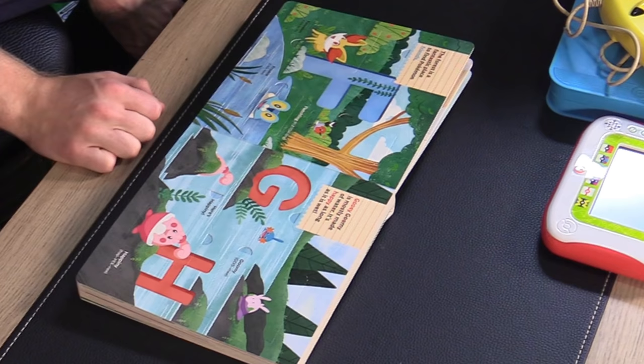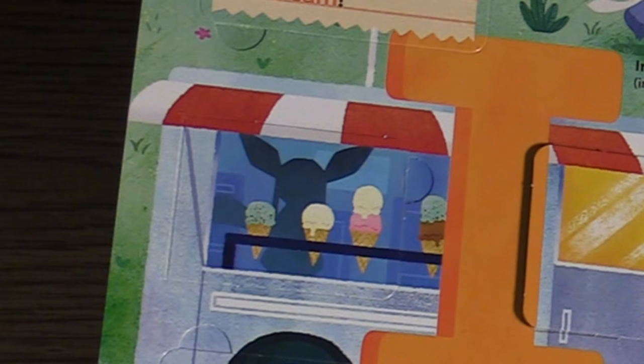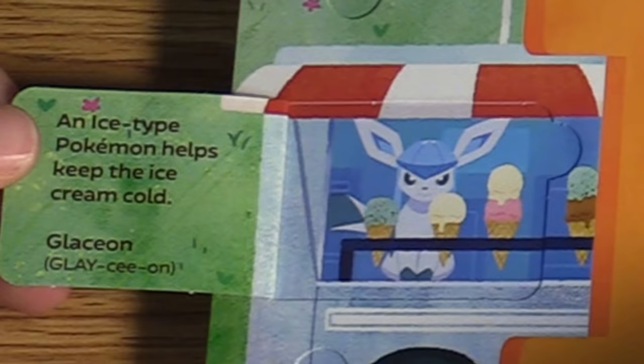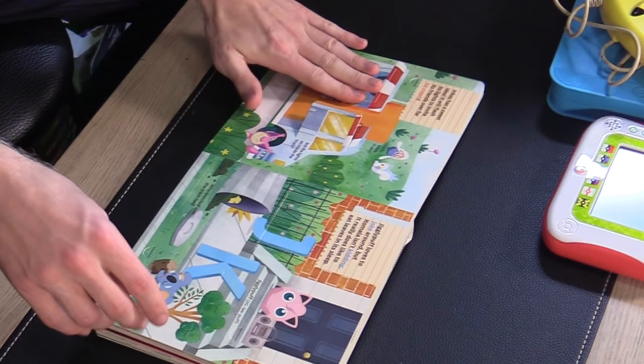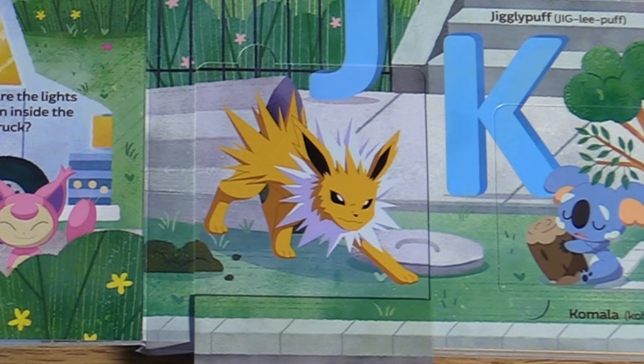It was Apple. I mean, I couldn't have told you what Goomy was. Goomy and his best friend, who's running the ice cream store? We'll never freaking know. An ice-type Pokemon helps keep the ice cream cold. I wasn't aware that Pokemon could both drive and engage in capitalism. I will keep note of this. This is a regular real-life animal. Again, some Pokemon really aren't that creative. This is just an angry dog.